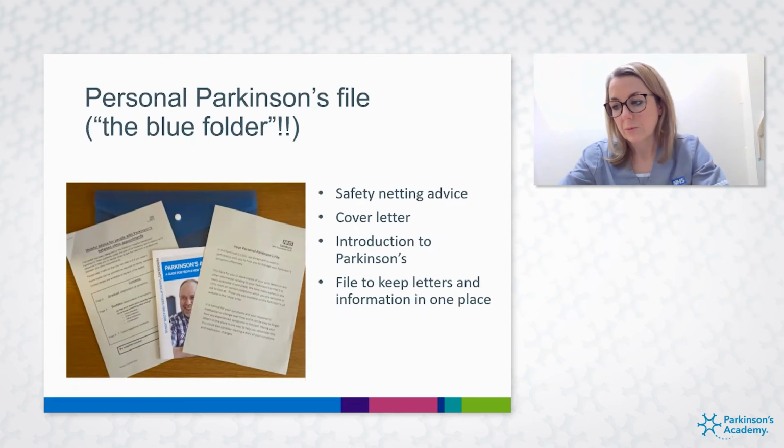This outlines what to do when certain symptoms occur. It helps the patient to distinguish between symptoms with a gradual deterioration and those with a more sudden onset, and what to do in different scenarios. For example, whether they were supposed to phone us to get their clinic appointment brought forward, or to phone the GP. And this also has contact numbers for Parkinson's UK. It has my helpline number at the hospital and the numbers for the community practitioners.